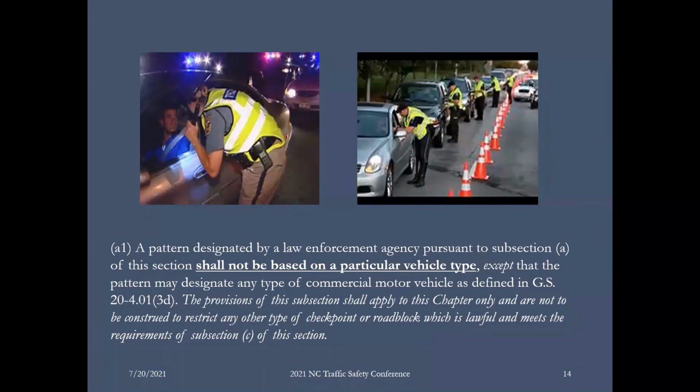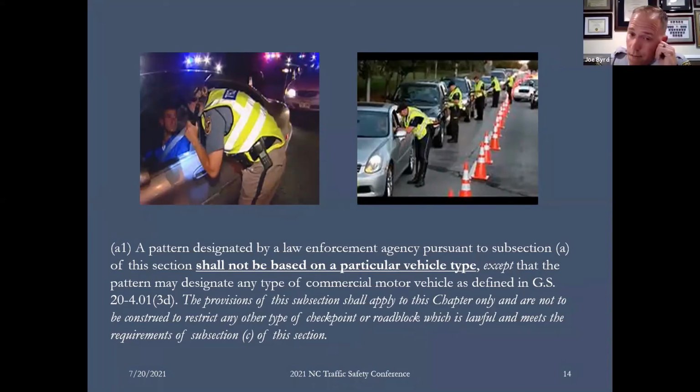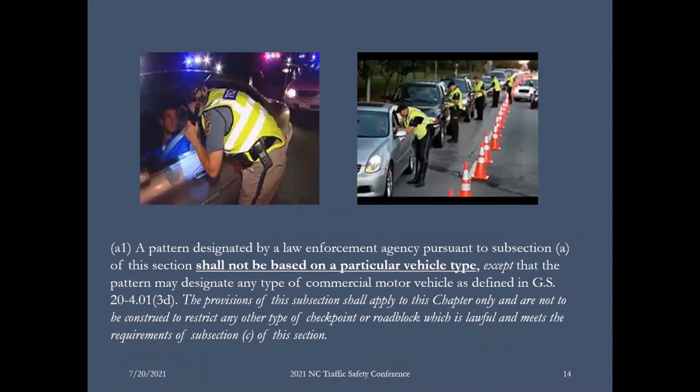The second portion of this, the provisions of this subsection shall apply to this chapter only and are not to be construed to restrict any other type of checkpoint or roadblock which is lawful and meets the requirements of subsection C. That's referring specifically to an informational checking station where you're looking for information about a particular crime, or a manhunt situation where your perpetrator is driving a blue Honda, so you need to be looking for a blue Honda. That makes perfect sense. But obviously at those checking stations, you're not enforcing Chapter 20. You're looking for information, or you're trying to find a particular person. So that's the distinction of this particular statute.